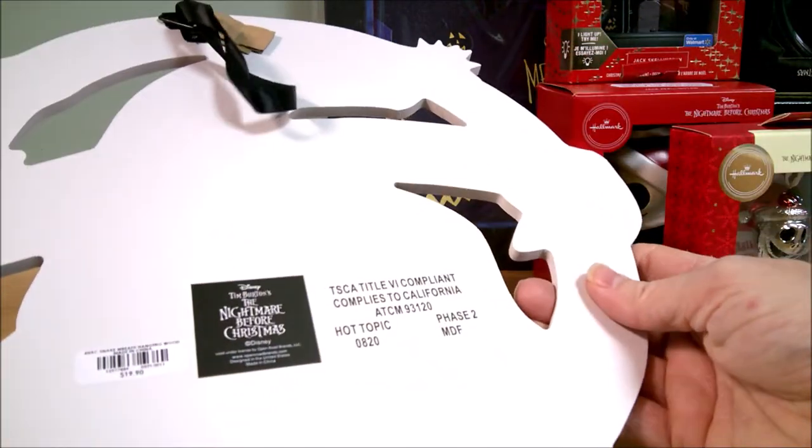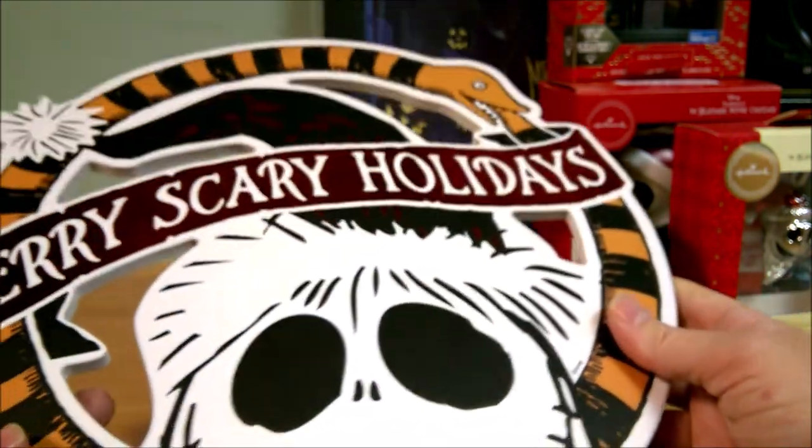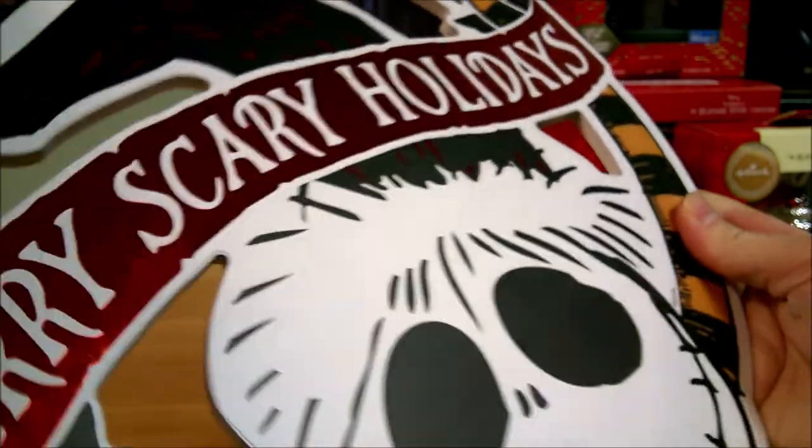I can't tell if it's wood or... It says MDF. Okay, so it's MDF. It's a really nice, dense MDF. I'll give them that. Yeah, it's pretty much you just hang it on your wall, like so.